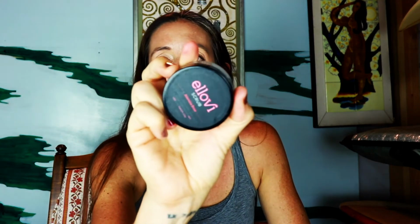Next was this LOV scrub in Jasmine Rose. So I really enjoyed this product. It was a little bit too moisturizing for me as a shower product. I did enjoy it, but I don't think I would repurchase it just because I tend to not purchase products like this that are like 5 or 6 ingredients, because I usually think in my mind I'm just kind of cheap like that, like I could just make it myself. Although I did really like this. I did really enjoy it. It was very fun to get it in the box.